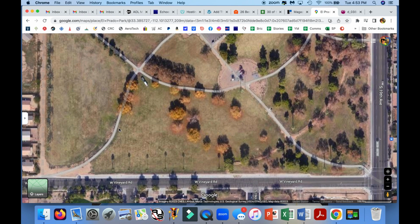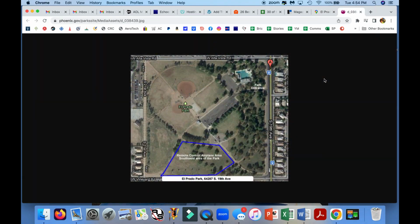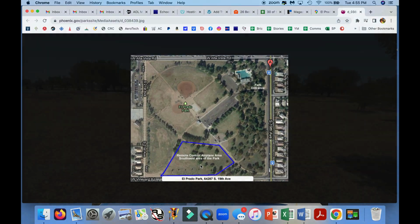Just to take some quick measurements, just to cross this field from here to the tree that's 220 feet. Not a lot of flight room. From the street to the path is 373 feet there, just that measurement. If you come down here across to the tree here, 358 feet. So it's a weird shaped tiny little spot. Another view of El Prado Park from the SSS website showing this wedged area of where we were able to fly model rockets and RC airplanes.